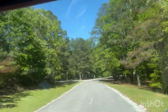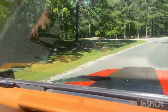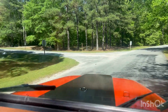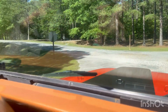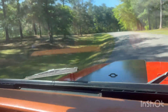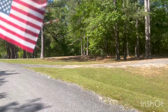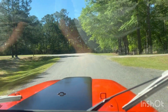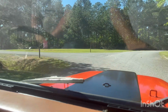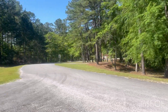What a pretty day. Let's cut through the campsites. Go ahead and clutch it. Let it roll. There you go. Just roll in. And you can feel it. You'll either need one or two. Probably one. There you go. Go straight. Take a left. There's a bathhouse over there.